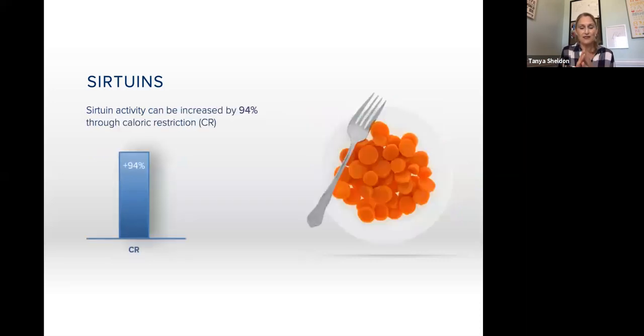So what we're finding in the science on sirtuins is that their activity can be increased by 94% just through caloric restriction. But who wants to reduce their calories, right? Caloric restriction is something we can only sustain for so long. So a lot of people then will go to intermittent fasting. You're not really taking away the calories, you're just regulating when you eat. And when you regulate when you eat and maybe go longer in between meals, it gives your body that ability to rest, to clean up what has been going in.